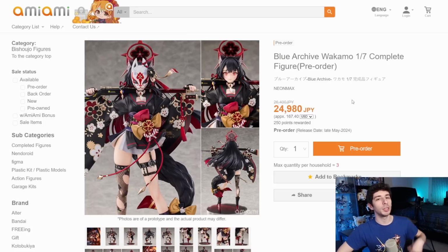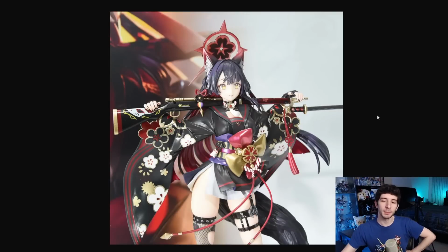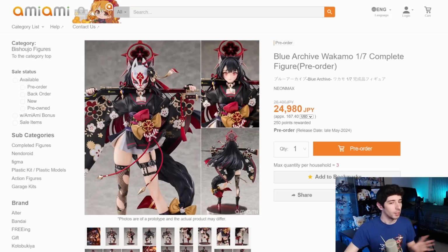Now, I might have jumped the gun because of some poor photos, but I did do a little bit of research. I found this photo here, and I can't help but feel that her hair looks really bad. Does it not look bad? I think there's just no shading, and it looks very shiny. But again, this might be a bad photo, so we don't know yet. But from the design, and from most of the pre-order photos, it looks incredible.